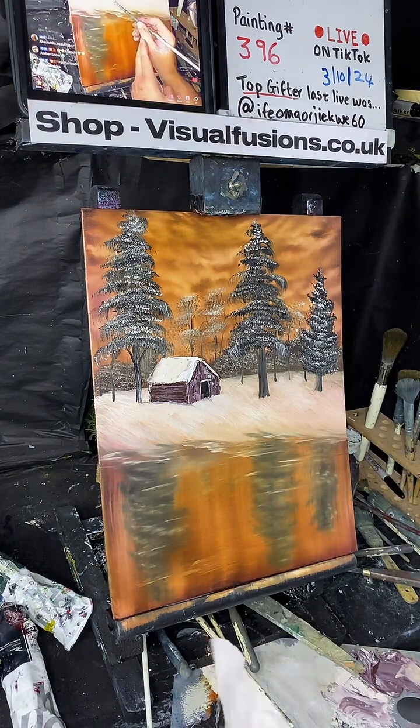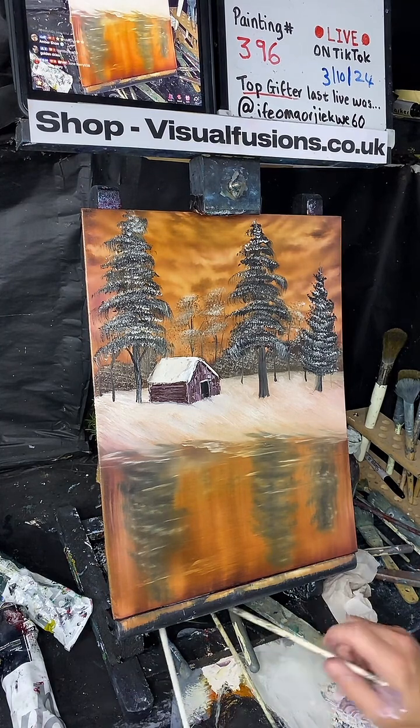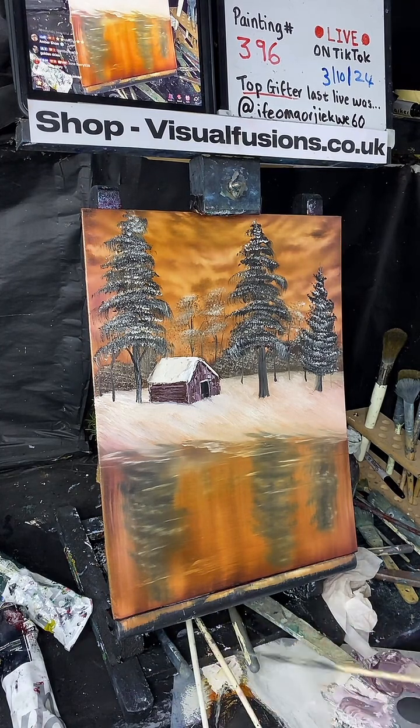Golden skies, amber snow. Yeah, what would I call this? That's my name, Golden Retreat. I don't get many names, but if I think of one, I'll just say it.